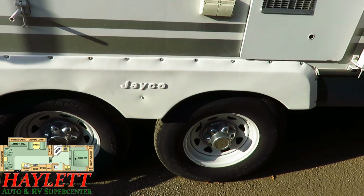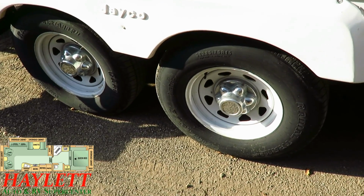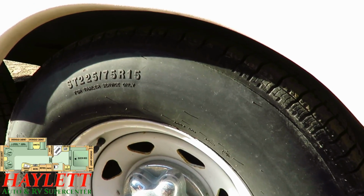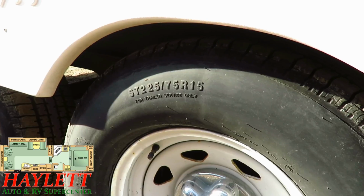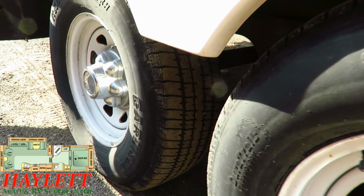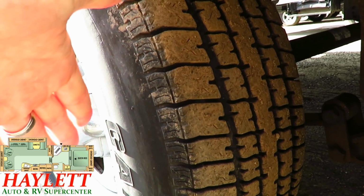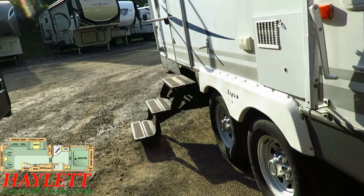Tires look good. I don't know if they are original or not. Where is the manufacturing date? I don't see it. I'll look it up later, I guess. But the short of it is, I don't really see any sort of weather checking, dry rotting, anything like that. I don't believe these are the factory original tires. I could be wrong. And I don't see any irregular wear patterns indicating overloading. If I get a little closer here. Come on, camera. There you go. I don't really see where the inside or the outside is wearing a little faster than anything else.